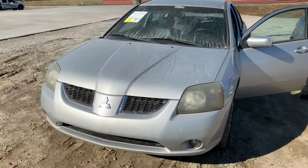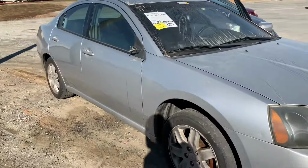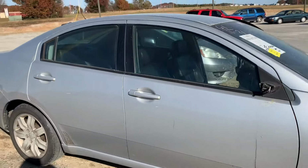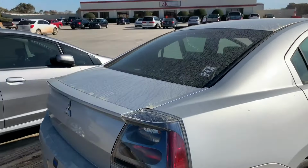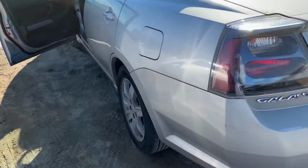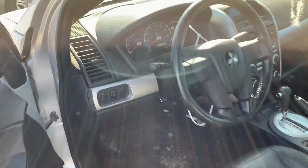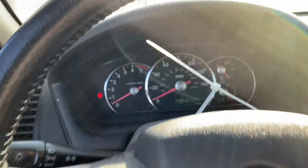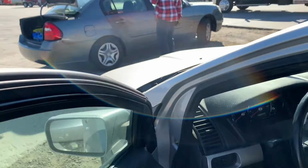All right, guys, got the Mitsubishi here. Show you guys what it looked like. Need a mirror, I forgot about that, tire. Let's check the whole thing out here. If you guys remember it from yesterday's video. Got the door open already. Look in the back, it's clean too. Let's go ahead and see what we got here. Why is the lights on? Oh, okay. Thought the key was in there. It's my bad. Let's go ahead and see.